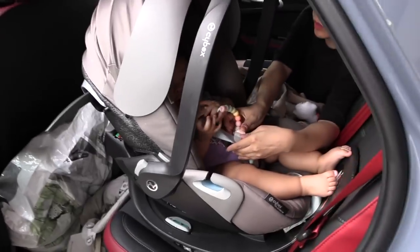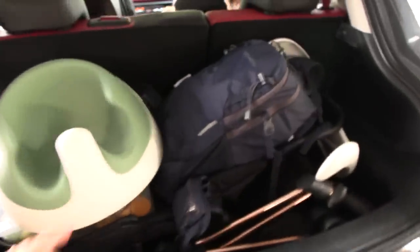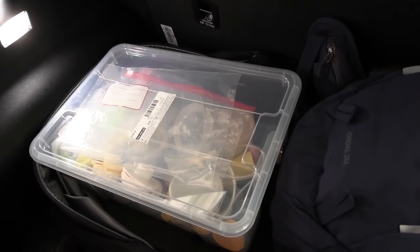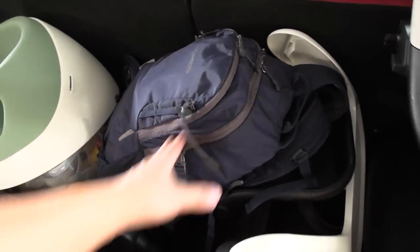Isabel is safely secured here. And then we have so much stuff with us. This is baby stuff again. Baby stuff. More baby stuff. This is the breast pump and all the other stuff that the wifey needs. There's a little bit of personal belongings for the adults here. But other than that, this is mostly just babies.